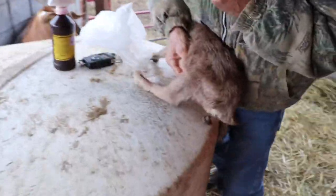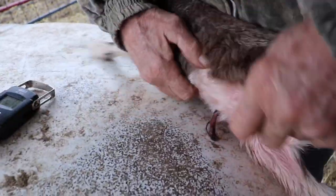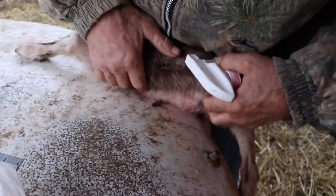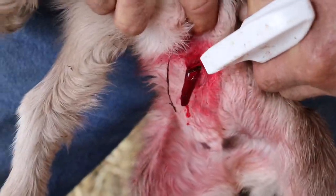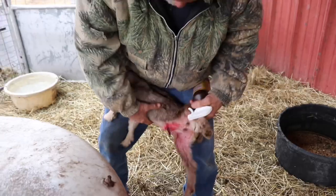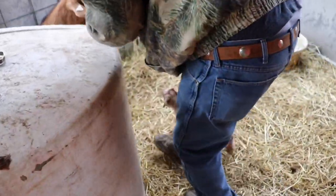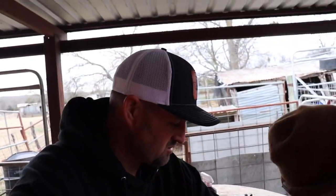Now what we're going to do is trim up this umbilical cord. It's pretty long, and then we're going to spray some iodine on it. Just not too short. Yep, right about there. There you go. We're going to cut that off, and then spray it with some iodine. Got it? Yep, got it. Well, it ain't that bad. All right, so we got the other one, and we're going to do the same with it. Trying to help Joe here as much as I can.